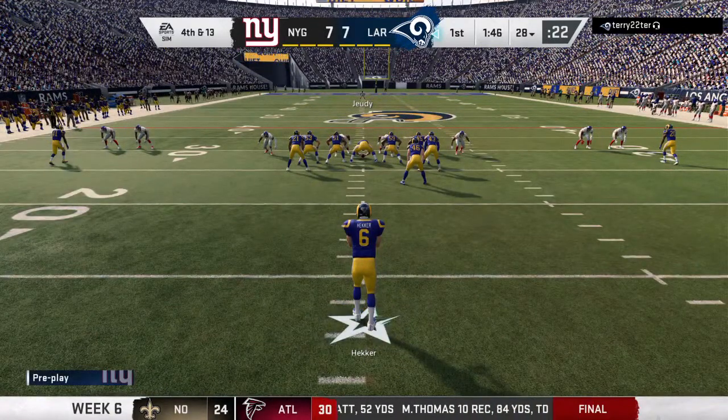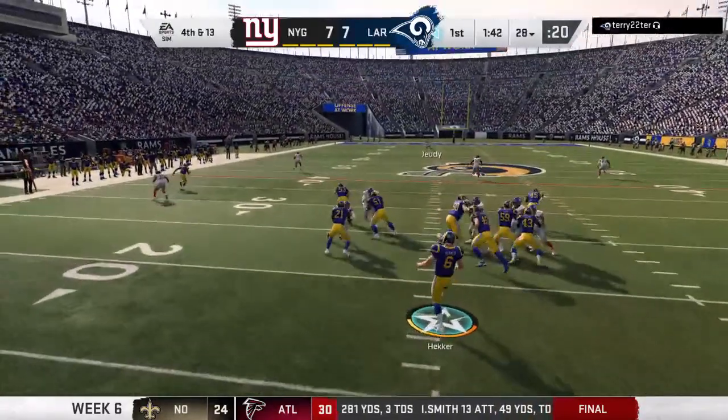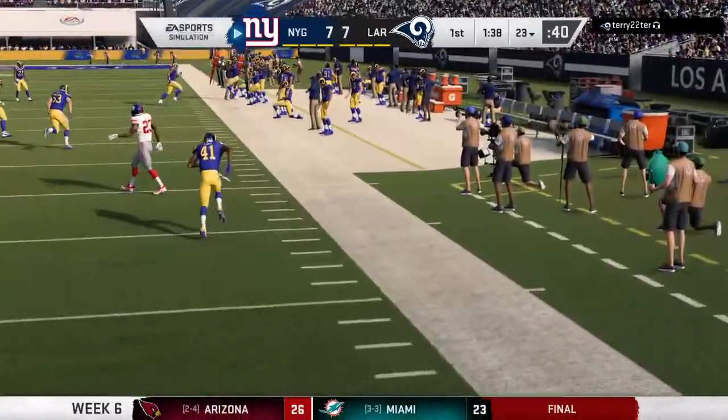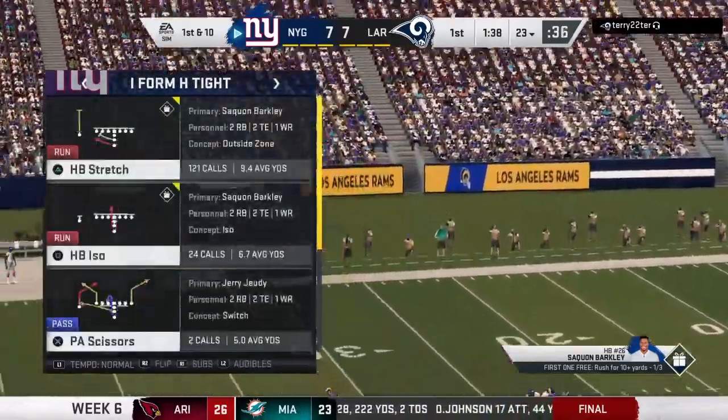So on 4th down, here's Johnny Hekker to punt it away. He punted 3 times in the loss last week as he sends this one away. And no return here. Where will they spot it? They say just outside the 20-yard line, at their own 23-yard line.